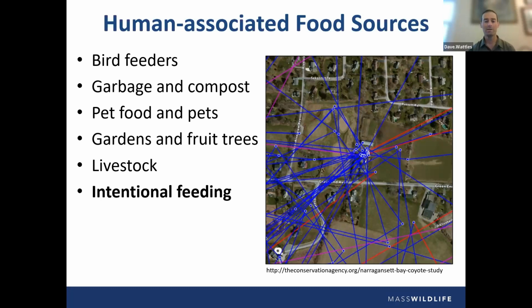And unfortunately, this is the main driver of the recent bites of people by coyotes in Massachusetts. Almost invariably, when there's a coyote who bites someone in Massachusetts these days, someone in the community is intentionally feeding coyotes. So this underlines the importance of never intentionally feeding wildlife. And if you know someone in your community that's intentionally feeding coyotes or other wildlife, notify your animal control officer, your police, your board of health. They have the ability to potentially stop it, or contact us, and we can try to address it.